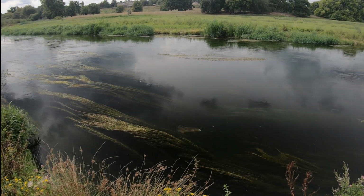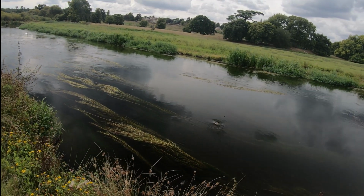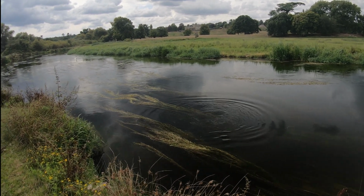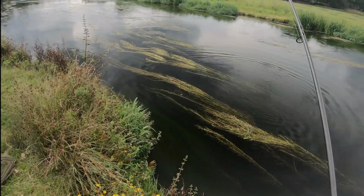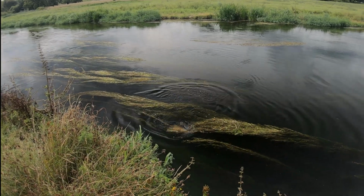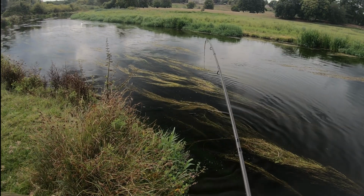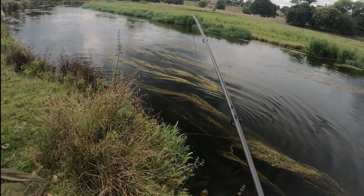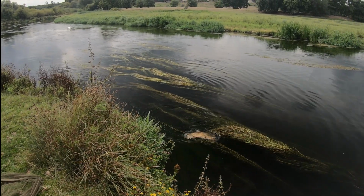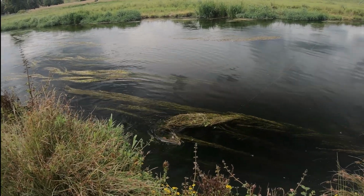You can see it's surrounded with weeds, so I'm gonna have to play it quite carefully, I think. Oh, it's not a bad fish at all. Oh, don't go into the weed. Come on, back you come. Don't think it's a double, but it's a barbel, and a lovely looking barbel at that.